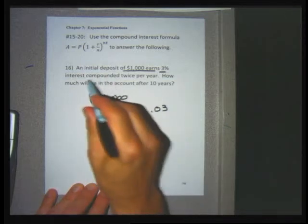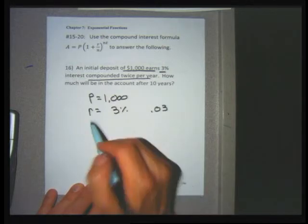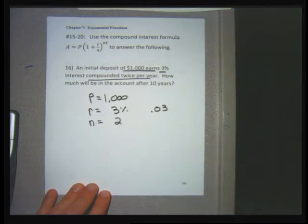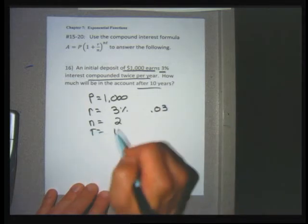And then I see twice. It says interest is compounded twice per year, which means interest is paid or computed twice per year. And for the N, I'm going to put in 2 because it tells me it's twice per year. The last number I see is 10, which stands for the number of years.